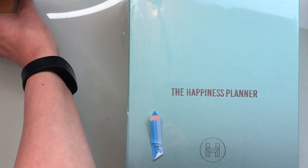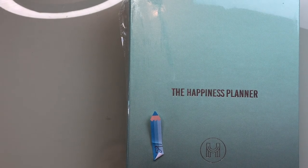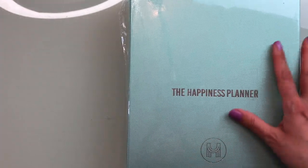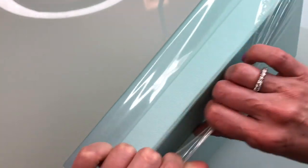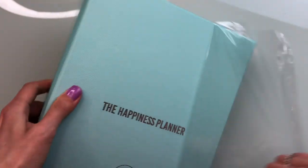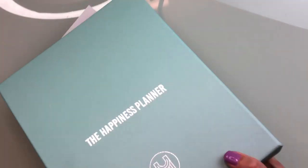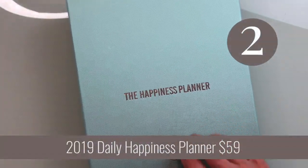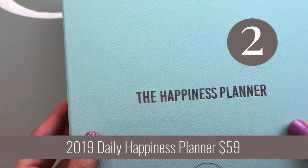So this is our growth mindset box. And last, and I think what everyone was waiting for, and I know this is what was holding the order up. That's why I said I don't even remember what I ordered, because when I put the order in, they said they weren't going to ship these out until the happiness planner was ready. Now this was $59, and it came shrink wrapped, and this came in a really nice box. So this box has some texture to it. And can you hear that? Let me try to show it to you close up.